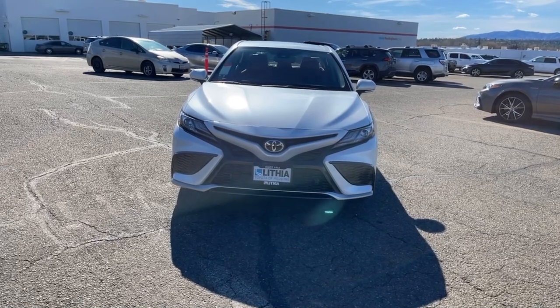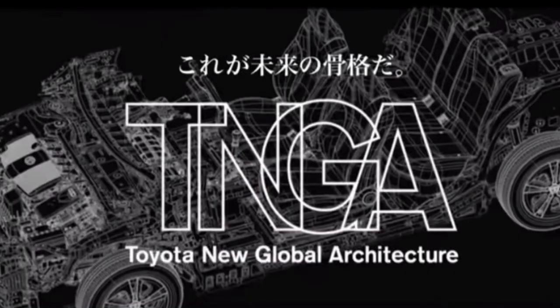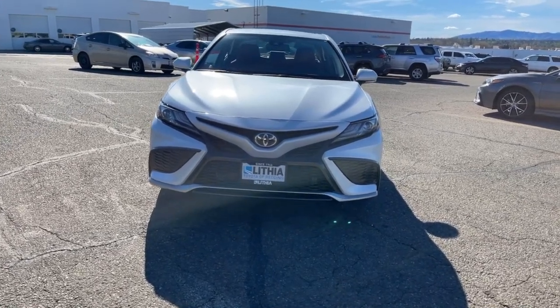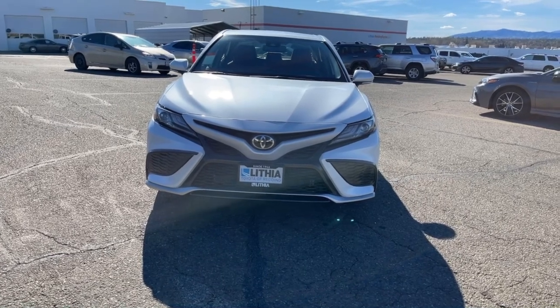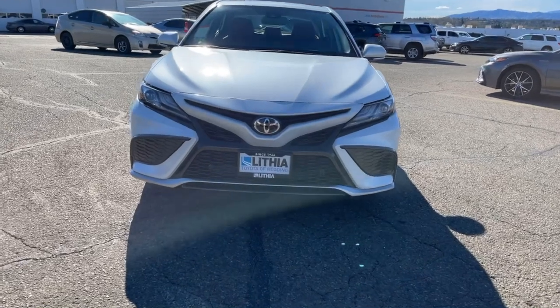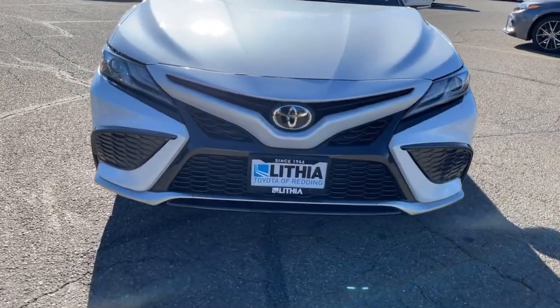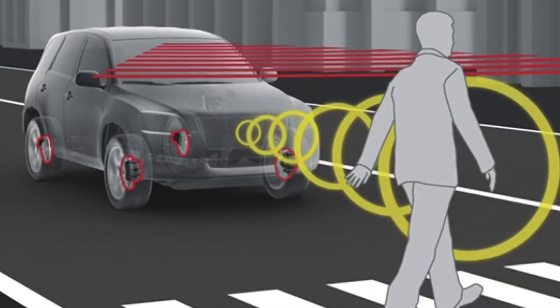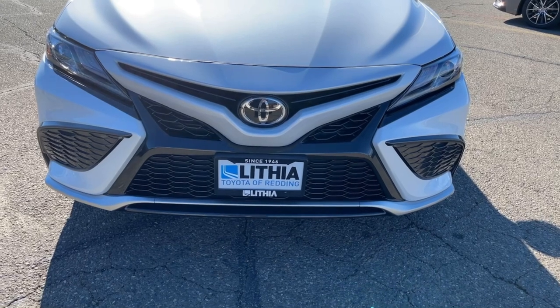Built off the TNGA, Toyota New Global Architecture platform, it's this aggressive, bold front end here with these aggressive headlights with LED accents, and then you've got that honeycomb grille. Down in the middle there is the Toyota logo. Behind that is a radar system that does adaptive cruise control and pre-collision, or smart stop.